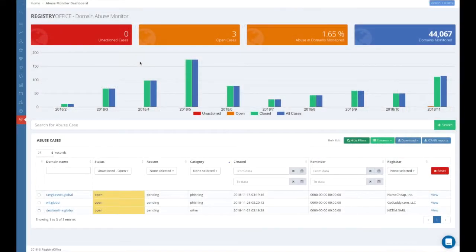So in the dashboard view, I get a trend look by month of all the abuse cases in a particular TLD. And in this situation, I see that of all the domains that are monitored, abuse is occurring in 1.65% of all of those particular domains in the zone. And luckily, there are only 3 open cases here today for us to look at.